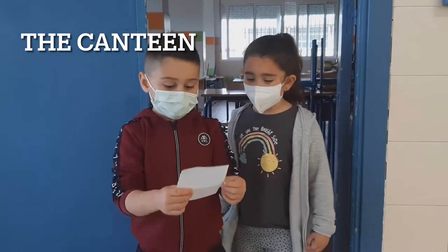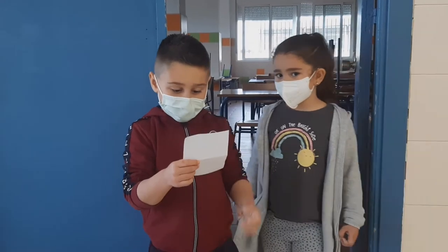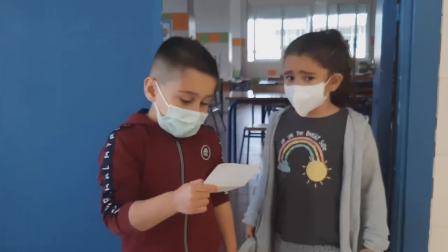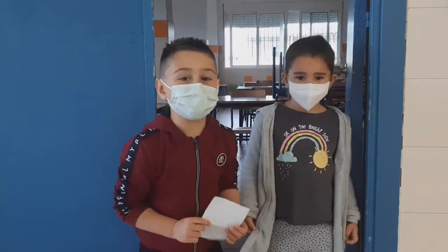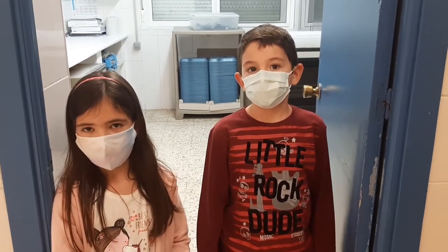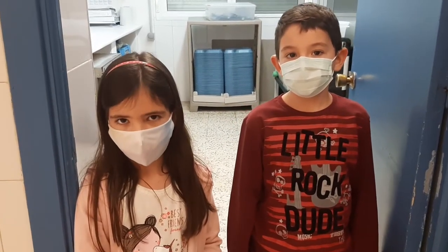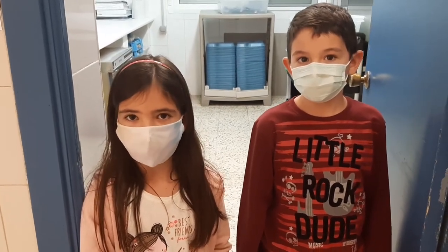This is our canteen. We have yummy and healthy lunches here. Here we have the kitchen. Although our food comes from catering, we eat very healthy and our cooks prepare our food in an exquisite way.